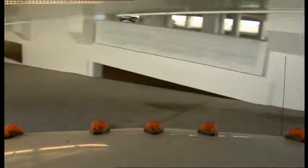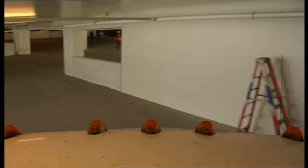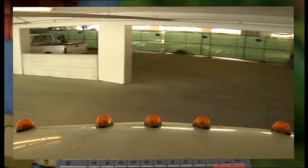The builders build a road surface on top and the ramp's ready. Here's the ramp all finished and we're driving down it. Hold on tight, everyone!